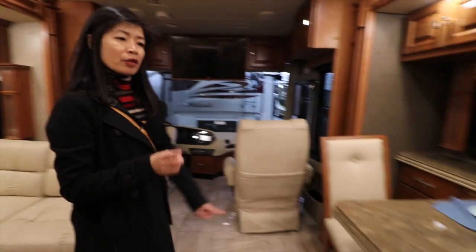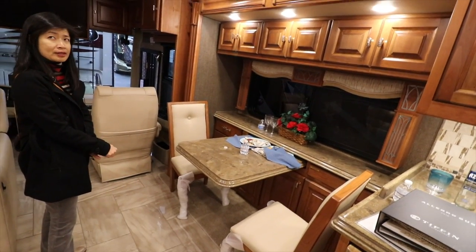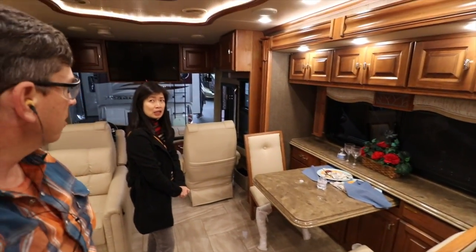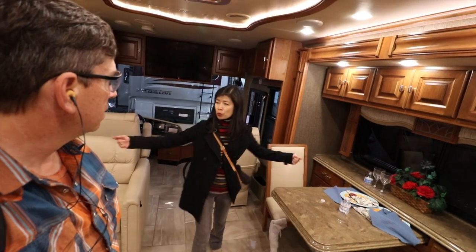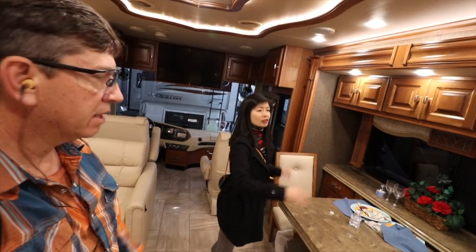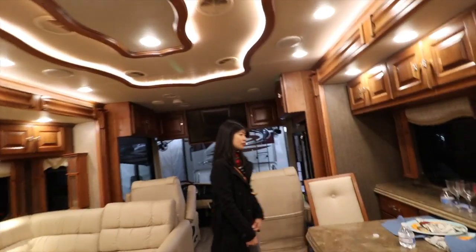So that's the bus. They moved the dining table to the front now. Our dining table is in the back. Yeah, they have both. Ours they can do both ways. Ours is in the back. No, they switch. Ours is a couch. They have several kitchen floor plans, so they can switch it around. So this one's kind of nice too.